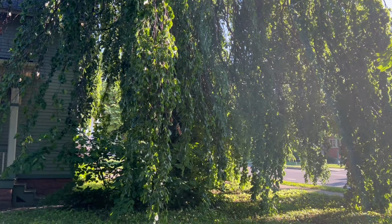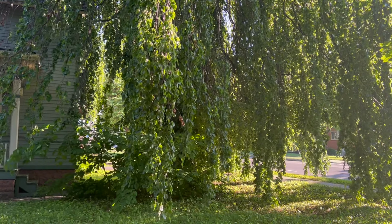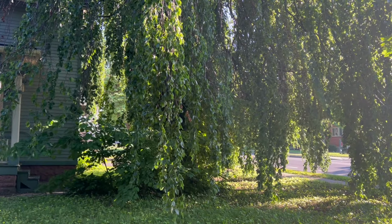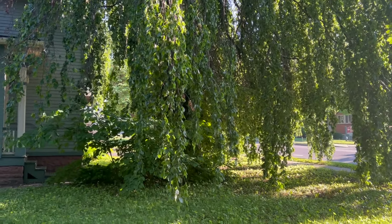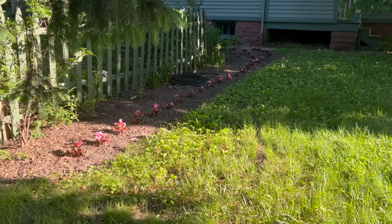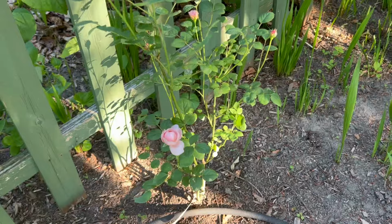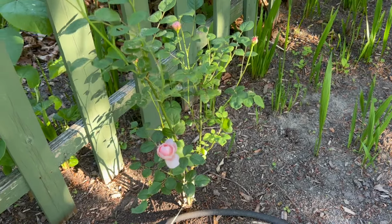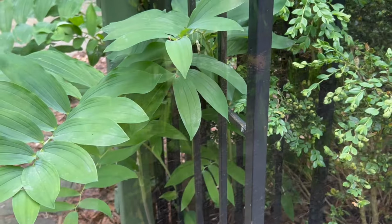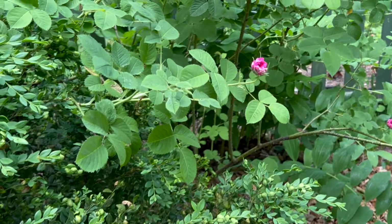Here's my weeping beech tree. Just the sunlight was so lovely coming through those fronds that I wanted to show you how beautiful she is. She is such a great guardian for the front of our home. And there's that silly row of begonias. I do have a few more. Maybe I'll pop them in and give it a little bit more of a stagger. And you can see I've got some young bulblets of gladiolus coming up there. Those are white glads, and I may end up transplanting some of those a little later on.